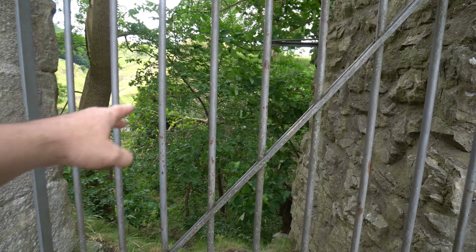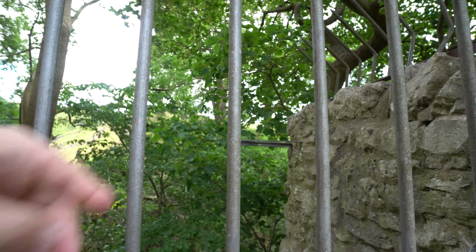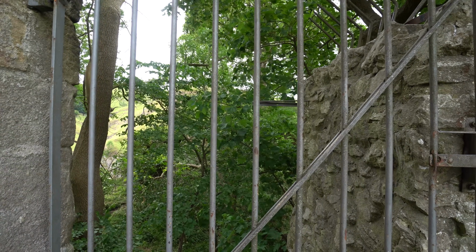So right here, right next to this tower, is this gate. It's maybe hard to see, but it goes down a bit to the other side there. You can actually see the trees.